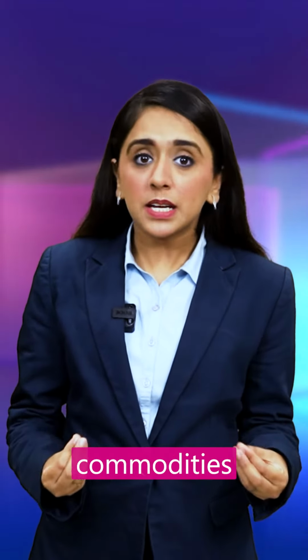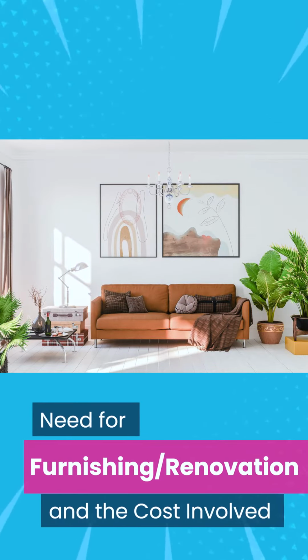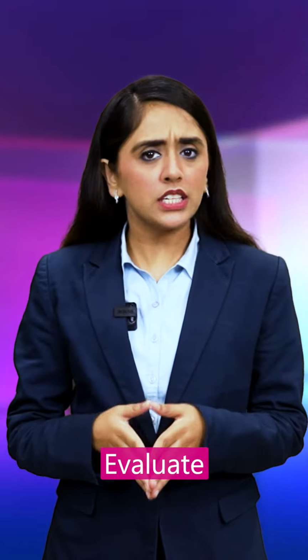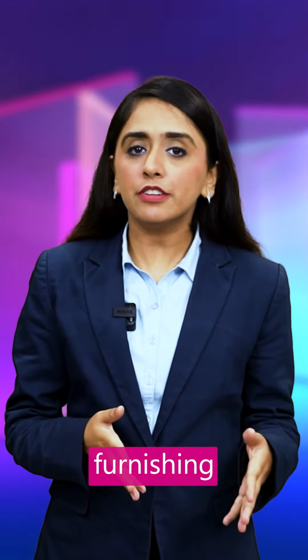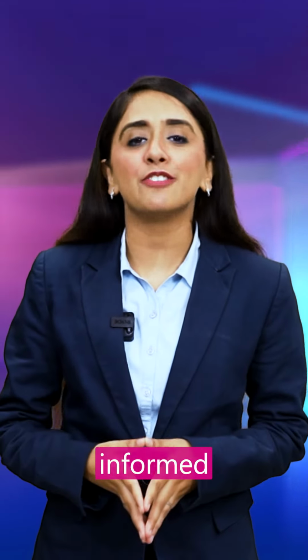Ensure the basic amenities necessary for a comfortable lifestyle are in place. Need for furnishing or renovation and the cost involved. Evaluate whether the house requires any furnishing or renovation work. Factor in the associated costs to make an informed decision.